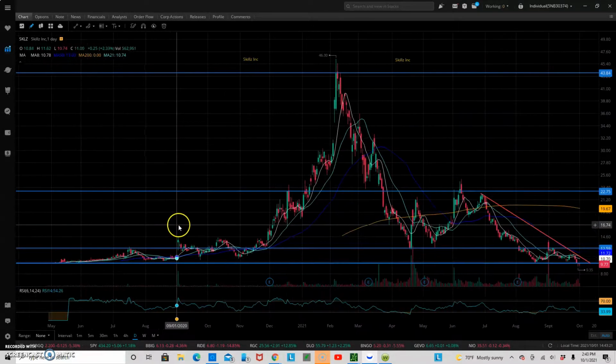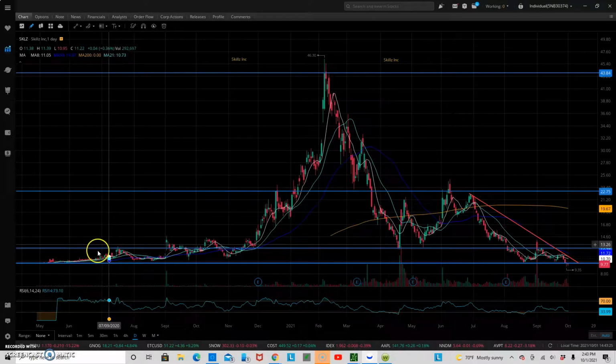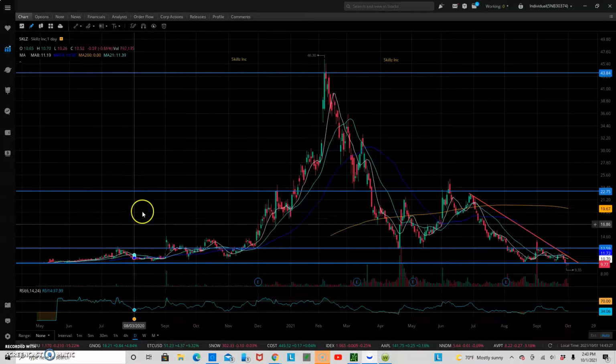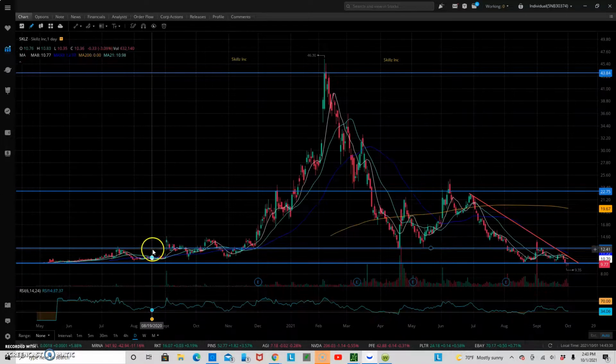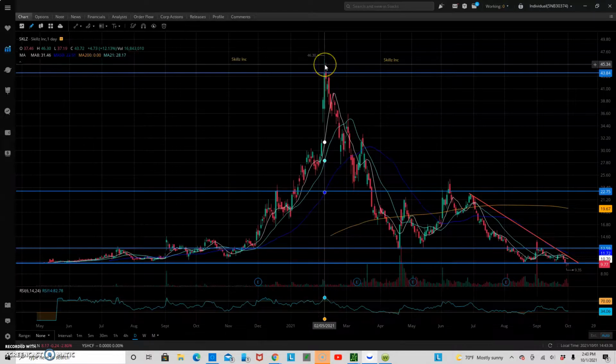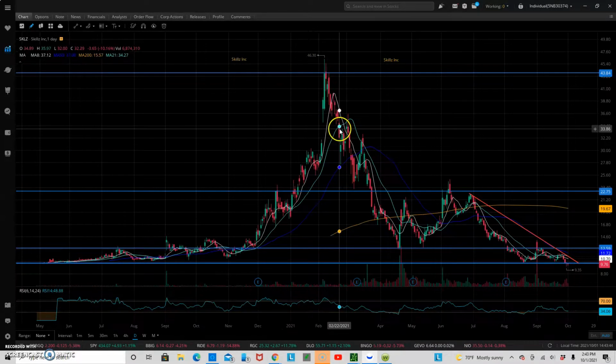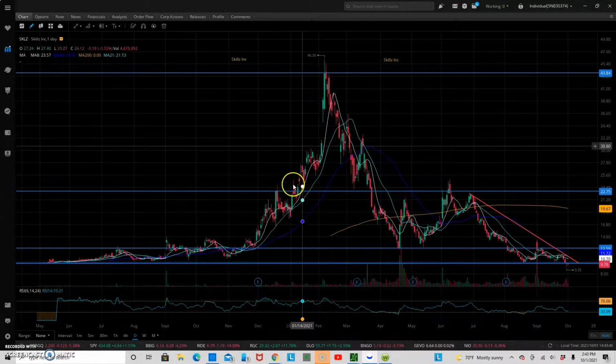And it came from a SPAC, turned into a real company. And then you could see it had a huge run up here. It went from $10 all the way up to a 52-week high of $46.30. And we hit that on February 5th of earlier this year. So that is a huge run up. And look at this run up here. All right, you could see it just went straight up.